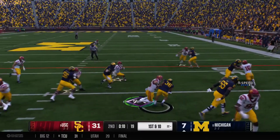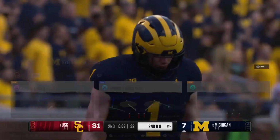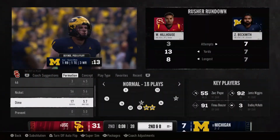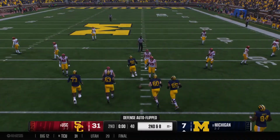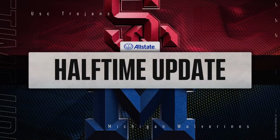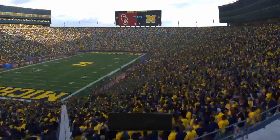The give to the tailback. One-step wrap, two-step squeeze. This junior knows how to get him on the ground. First half in the books. Time now to join Kevin Connors in our halftime update.